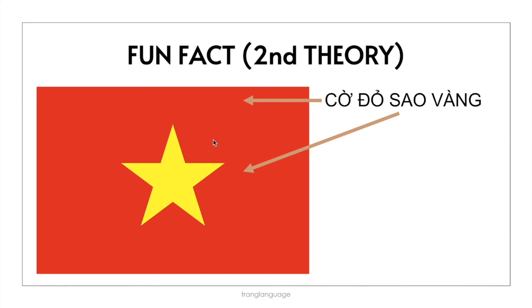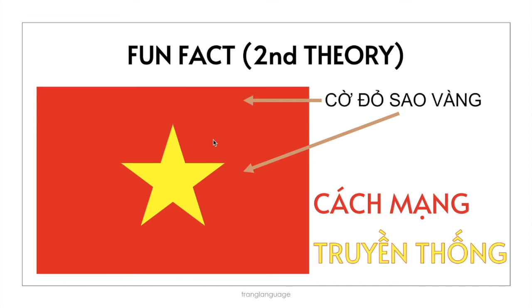The second theory says otherwise. The red is for revolution, cách mạng, and the yellow is our tradition, truyền thống.